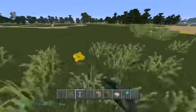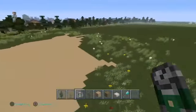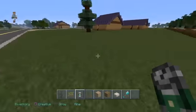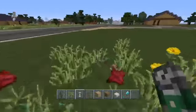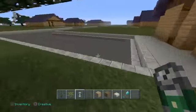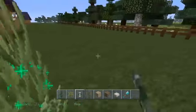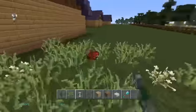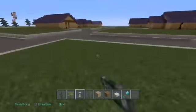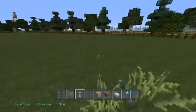Need to do one more lot or so. I think one lot should do it. There. And around these houses, some of the grass has grown quite a bit. Others, it's in patches, not necessarily consistent.